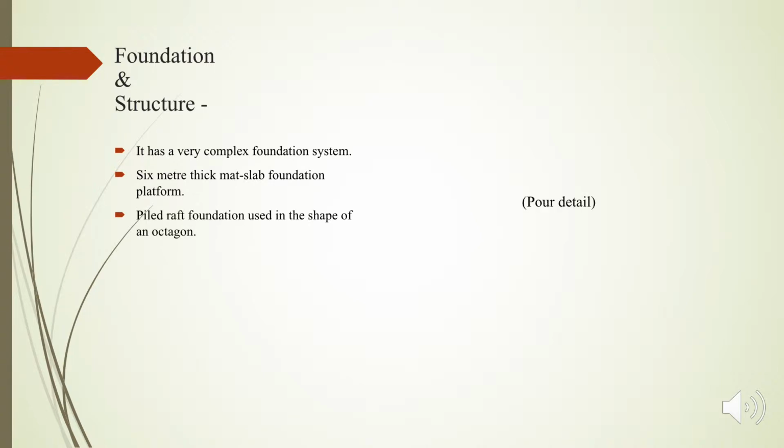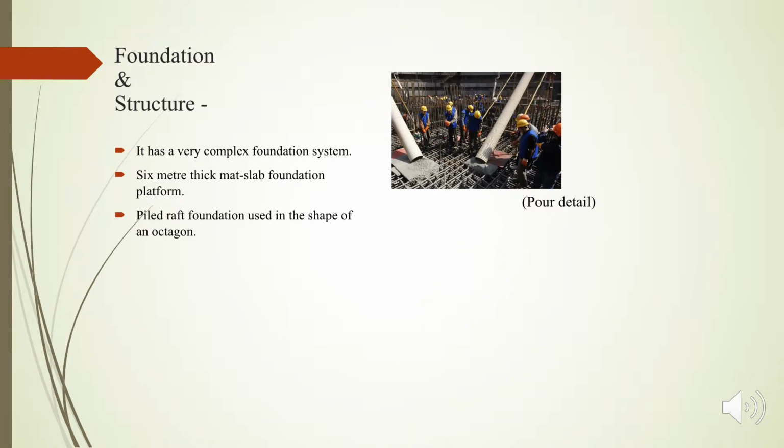Soil conditions in Shanghai are a clay-based mixture typical of a river delta. Thus, the Shanghai Tower construction site sits on a soft soil rich in clay. Due to the tower's dimension, weight, and unfavorable soil conditions, a very complex foundation system was required.